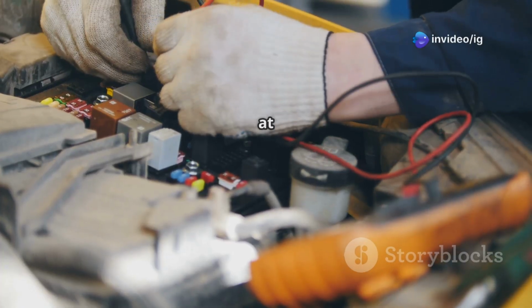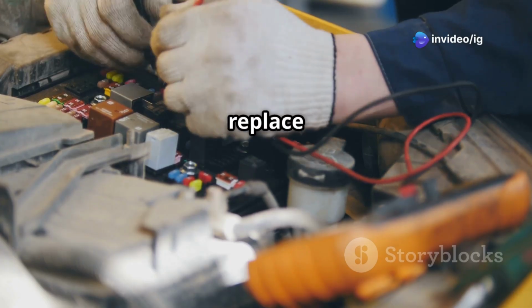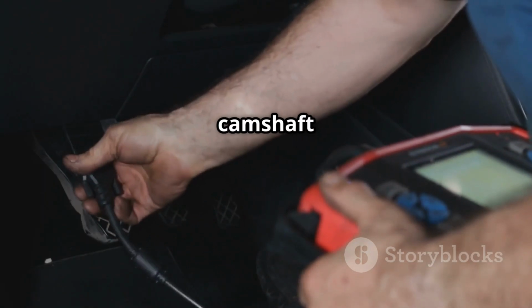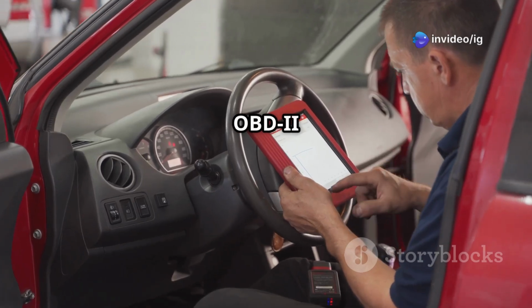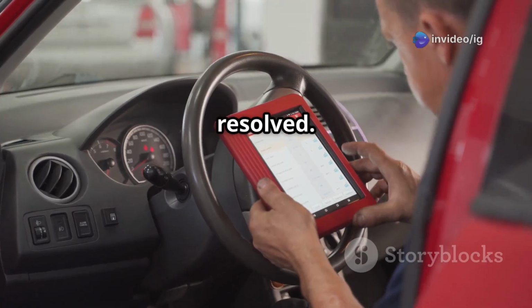After that, take a look at the wiring harness and connectors for any corrosion or damage, and repair or replace them as needed. It's also important to scan both the crankshaft and camshaft position sensors to make sure they're sending accurate signals. Finally, clear the trouble code with an OBD2 scanner and take your car for a test drive to see if the problem is resolved.